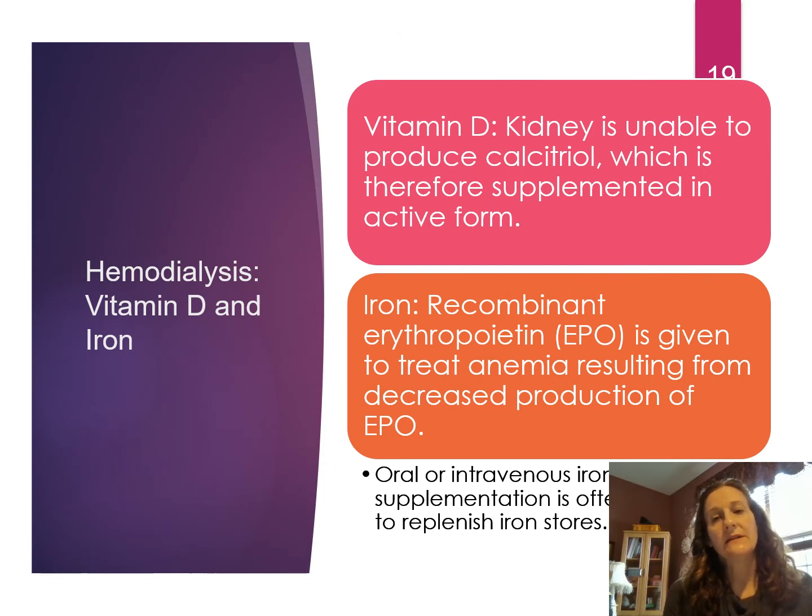The other vitamin that has some metabolic issues is vitamin D. The reason why vitamin D must be supplemented is, first of all, it has to be in its active form. But during chronic kidney disease, the kidneys can't produce calcitriol, okay? Calcitriol is the active form of vitamin D, so we have to supplement it. During hemodialysis, calcitriol can be administered via IV form during the dialysis process.